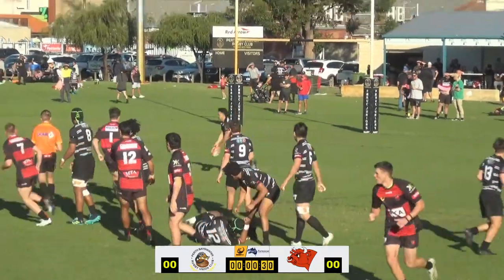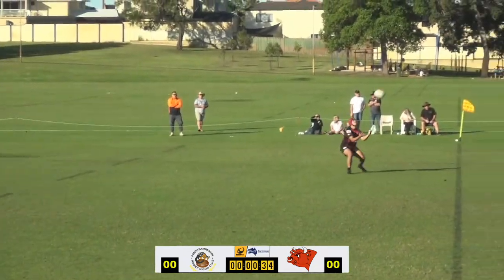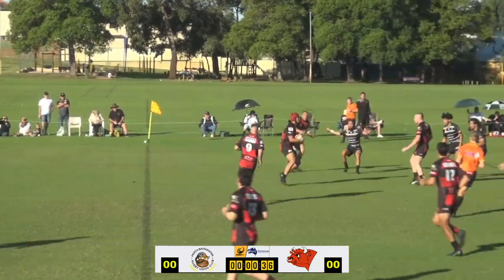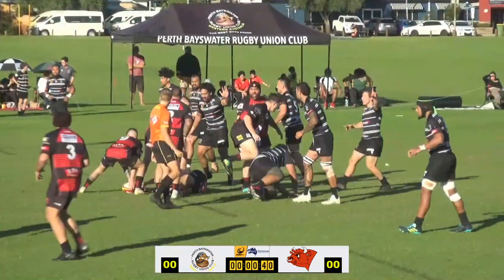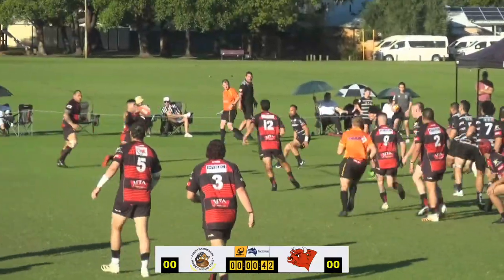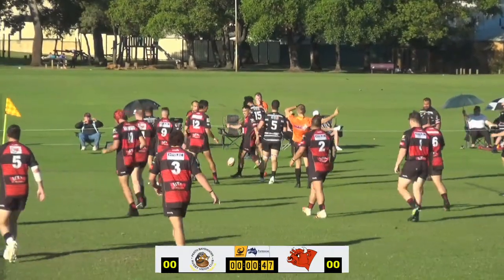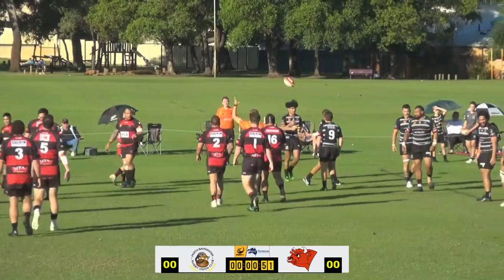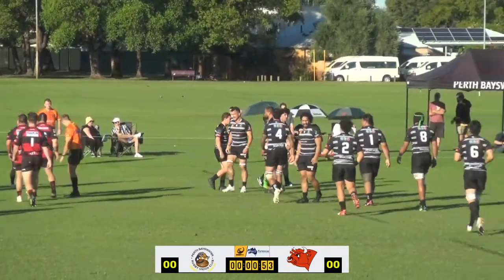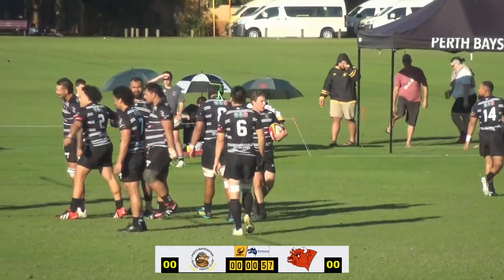Stops is slow to release. Ramsden now with a long kick, but that'll be retrieved. Kalamunda in Perth Bayswater's half with a chance to attack. Jack Weir, a quick release, but it's spilt in midfield by Joseph Simpkins. The knock-on will force a turnover. Perth Bayswater will feed the scrum.